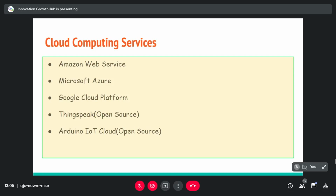But the top-notch cloud computing service we have is Amazon Web Service. Some of us testified about Amazon Web Service. I don't know if there's anyone enlightened a bit about Amazon Web Service. Just give us a minute to talk about Amazon Web Service. If anyone has much idea about Amazon Web Service? Hello? No idea. Okay, no idea. Okay.